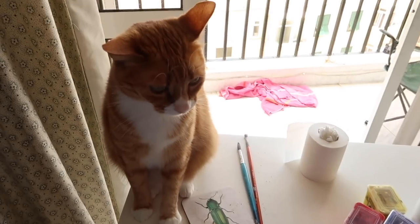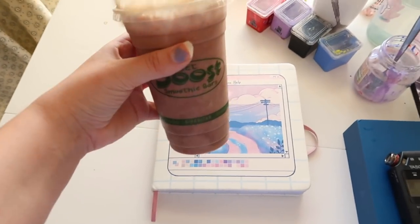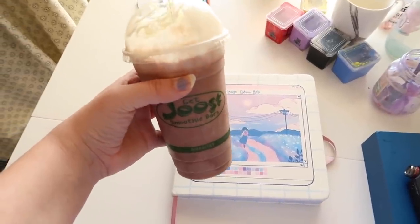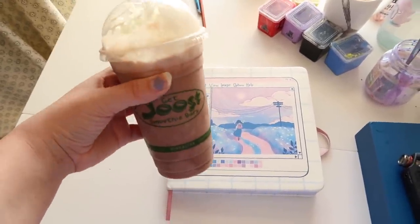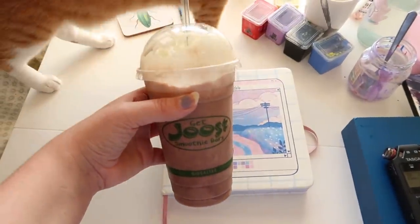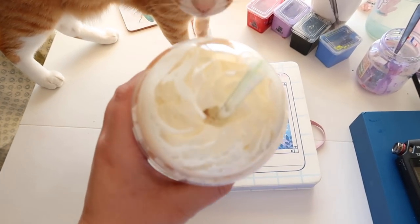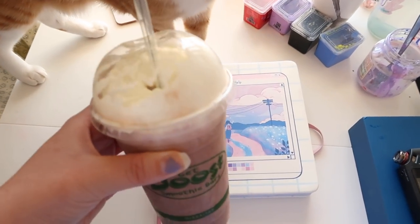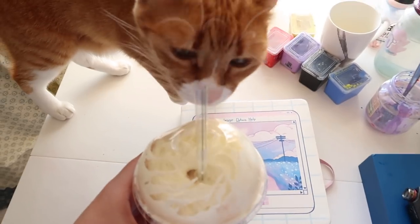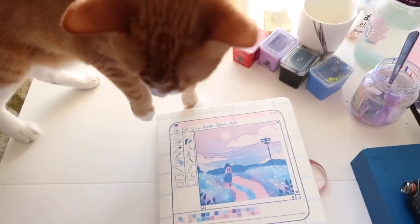There's a towel fallen from the balcony. Great. Ordered myself a smoothie. Well, juice? I don't know if it's a smoothie. It's basically banana, chocolate powder, and more banana. And then they added loads of cream, which I wasn't expecting, but okay, we can handle it. Pesto wants some cream. She's like, not for you. Not for you, I'm afraid.